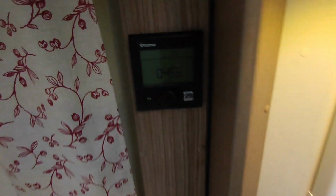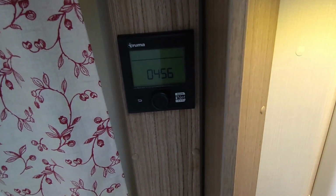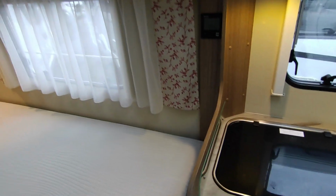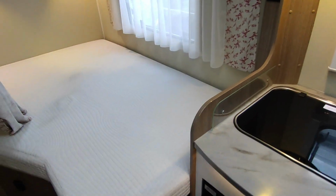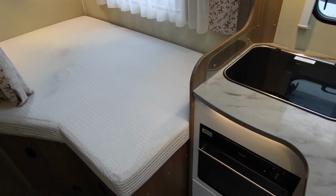Heater and water heater control is there, so it'll run off gas if you're not hooked up, mains electric if you are hooked up, and at the foot of your bed, so you can put your heating on in the morning. There is a timer on that, and it is thermostatic, but if you want to switch it on and off yourself, you can do it from the foot of your bed without getting out of bed.